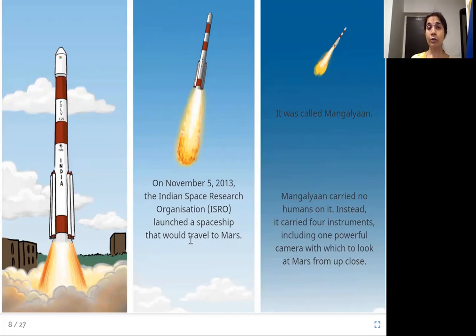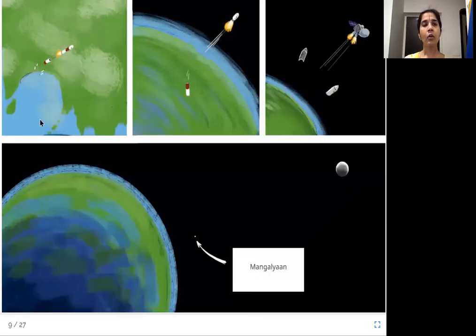So, ISRO, the Indian Space Research Organization, launched a spaceship called Mangalyaan to go to Mars. You can see the spaceship here going up. And it carried some instruments, out of which one is a powerful camera so that it could take pictures and send it back to us. Look at Mangalyaan's launch. It goes from the Earth up, up into the space, and then there it is, Mangalyaan in the space. A small dot, because it is so small compared to the Earth.